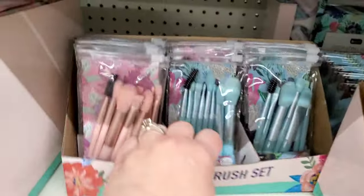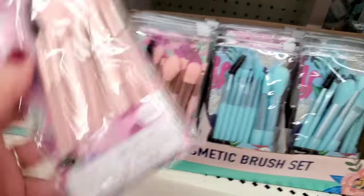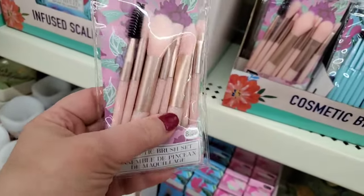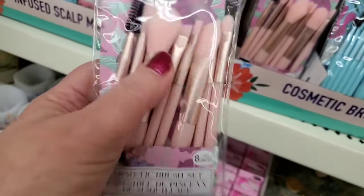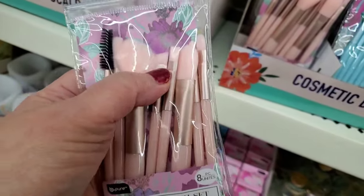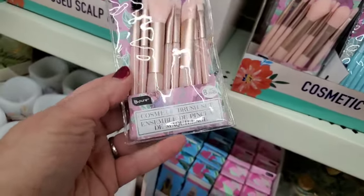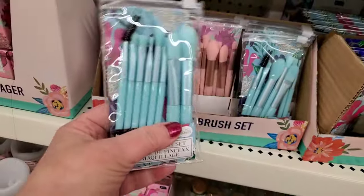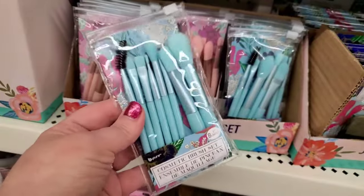I'm moving everything out of the way because I want to show you this that we have not yet seen. I saw my friend Gretchen found the last one of these in her shop with me. It's an 8-piece. This is a great buy, guys. Look, 8, and it does have the angled brush. That right there is worth it to me because, you know, a girl's got to have brows. So you can pick it up in the blue or the pink for $1.25. I think that this is a fantastic deal. Definitely going to grab one for my bag.